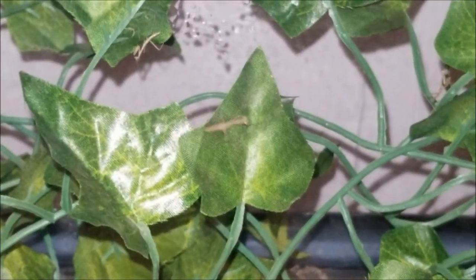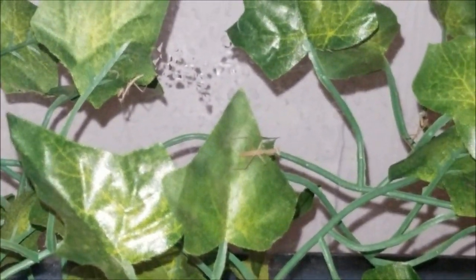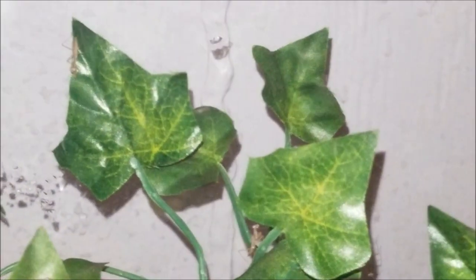Thought maybe if I got closer, I'd be able to zoom in on some of them better. There's so many of them. Oh, look at that. That is cool. These things are just amazing creatures when they eat and hunt. They're about to... Sorry about the shaking. It's hard to hold still here. There we go.